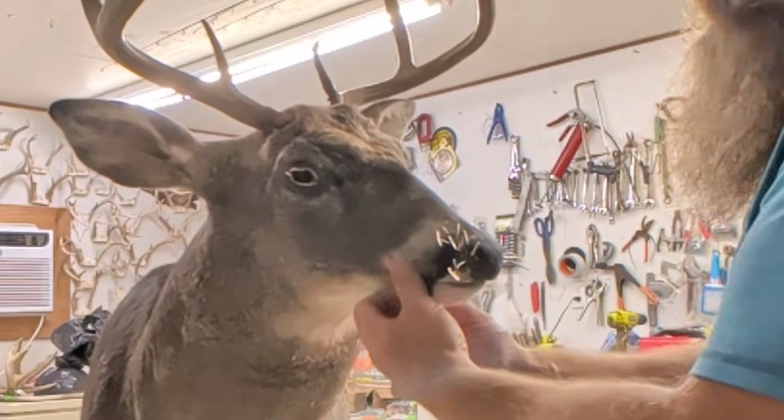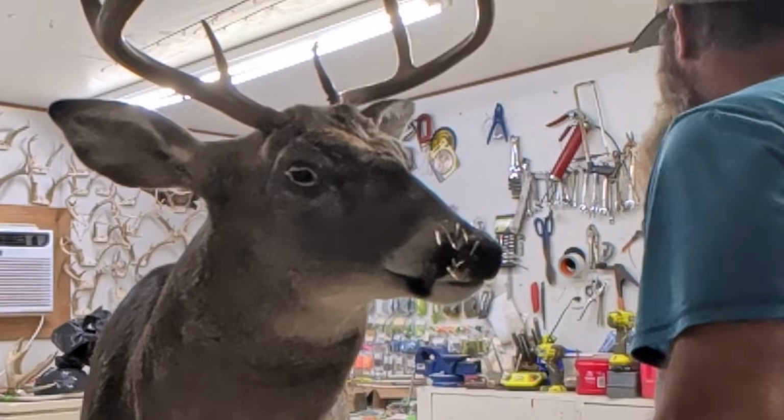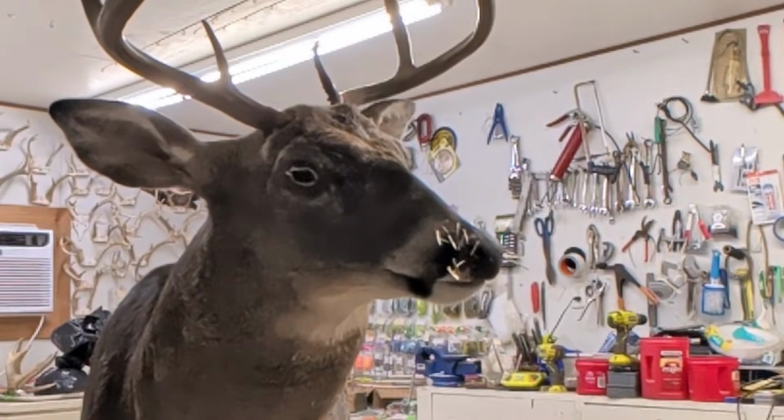I really wish I had a little light right here where y'all could see a little bit better on this side. Y'all give me 1 second. I'm gonna turn the light on.